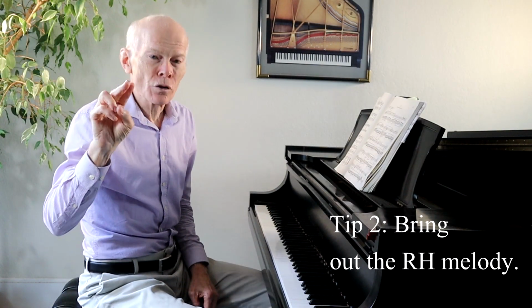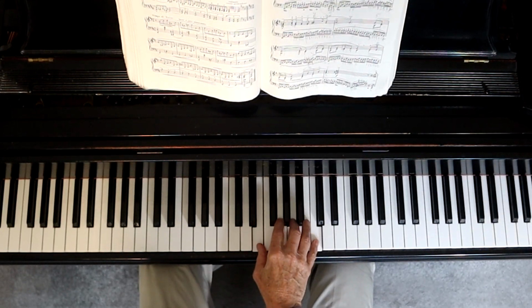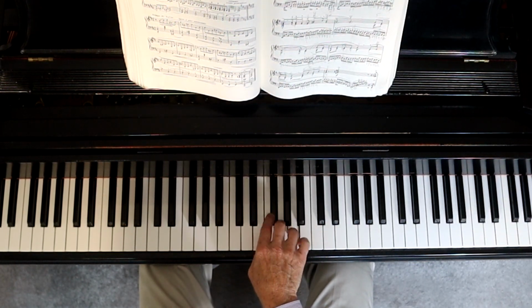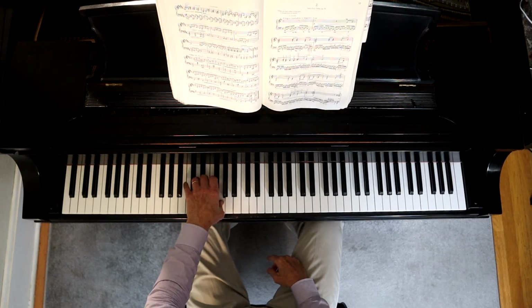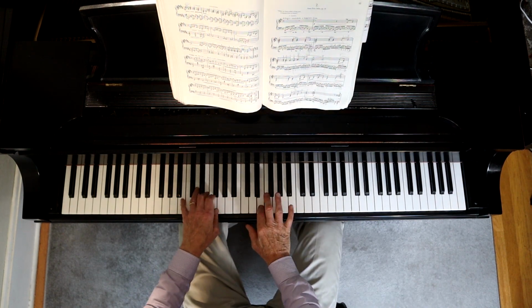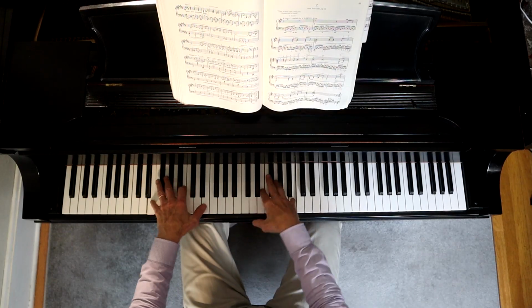Tip number 2, there's a wonderful right hand melody. He marks this at the mezzo piano level while the left hand is playing pianissimo, and that line has to come out in the opening of this piece. Here's the melody. Very hauntingly beautiful. Put these together and here's what the opening sounds like. Melody at the top. What a wonderful way to start this dark, brooding piece.